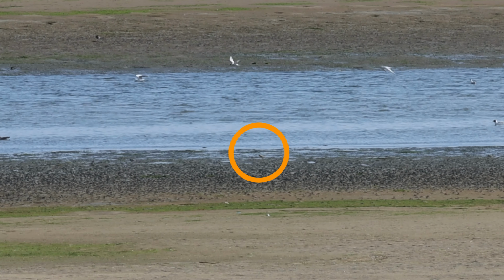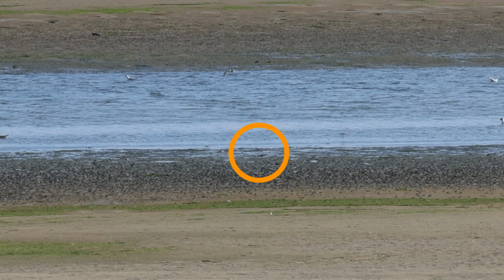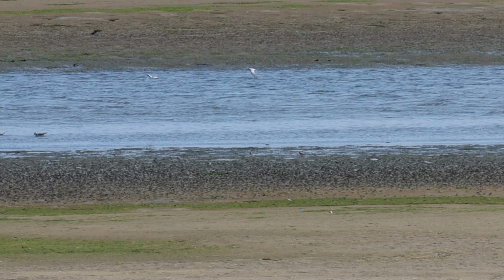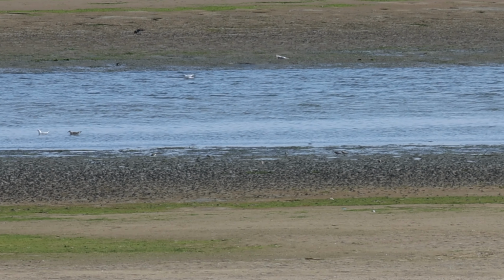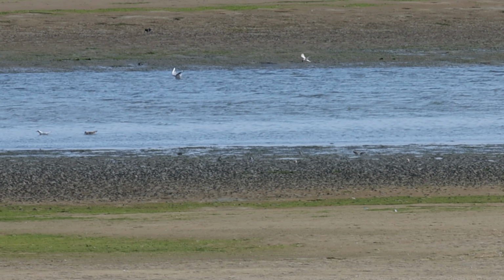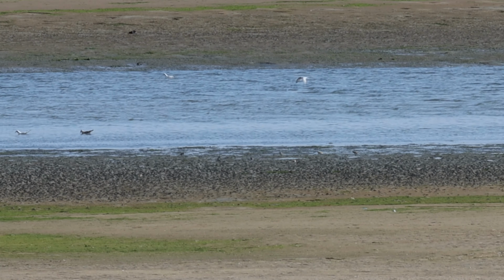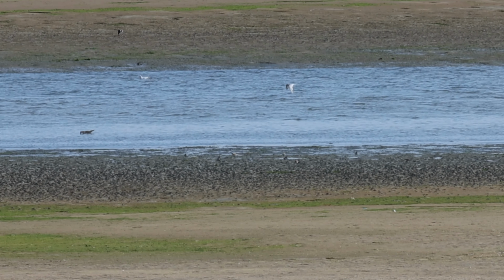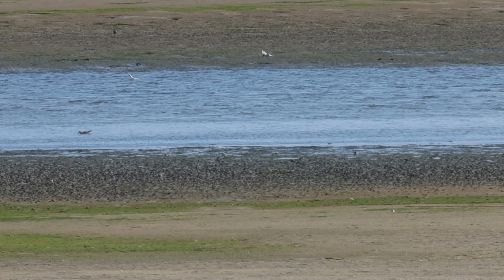And also the greater sand plover was very far away. It was only visible from a watch sight on the edge of the area. And you can identify the greater sand plover by its longer and all black bill and the orange breast and orange neck, which with a bit of fantasy is visible in this shot.